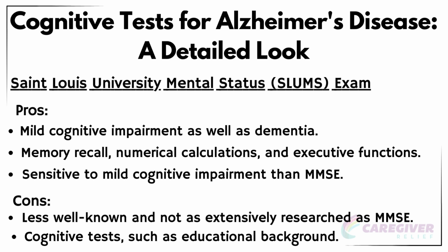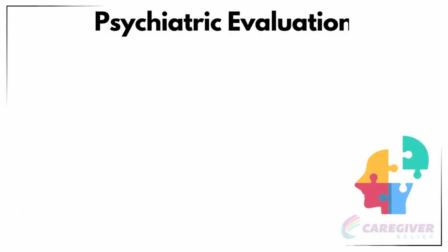A combination of these tests, along with a comprehensive medical evaluation, is often the most effective approach for diagnosing Alzheimer's. As research in this field continues to advance, we can expect the development of even more refined tools for early detection and diagnosis. Psychiatric evaluation.